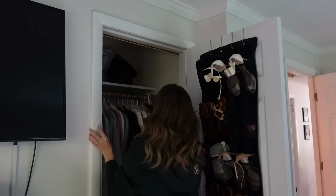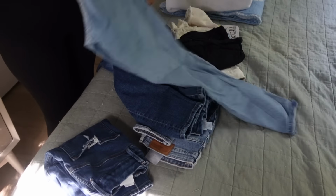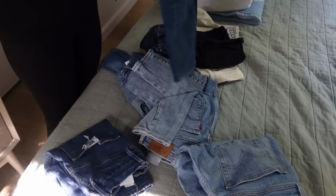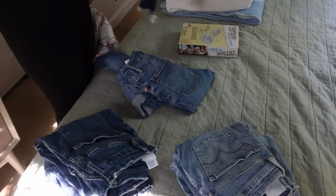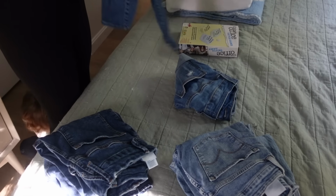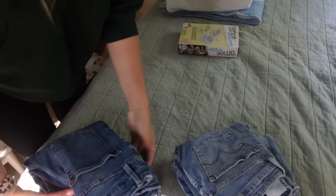Most of these jeans are skinny jeans, which now is out of style, which I'm sure you guys know. But anyway, I'm hoping that someday they come back in style, so I'm not going to declutter those at this time because a lot of them were really pricey and good, nice jeans. So I'm gonna hold on to them and hope that someday they come back in style before I donate them.